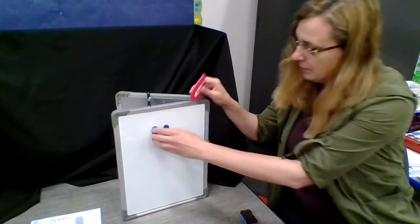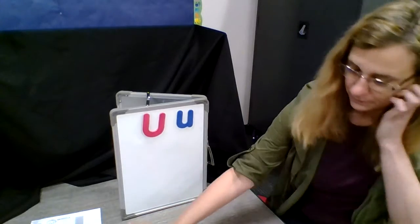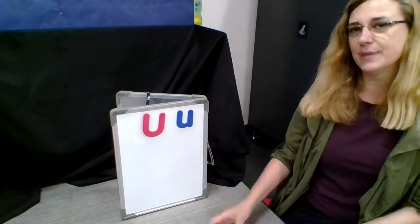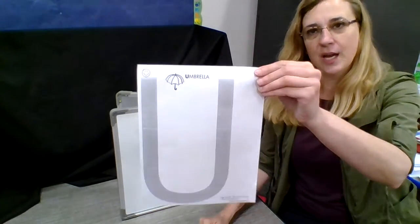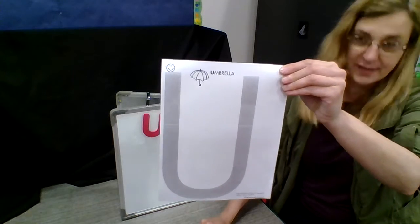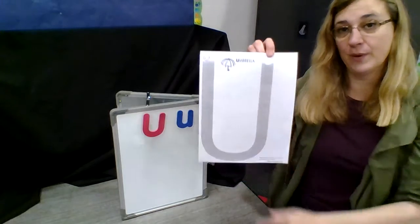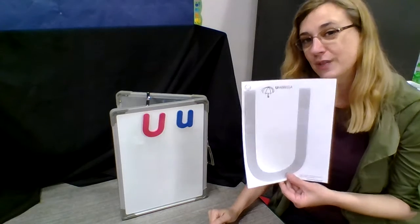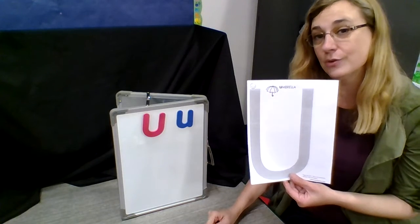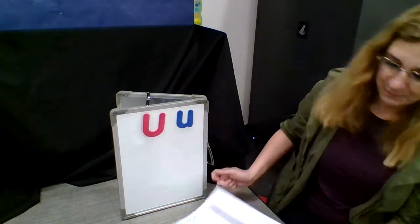Alrighty. So now we're going to move on to your packet. Now, your packet's a little bit different this week because here is your curves and lines U, and you'll notice it looks a little different than the ones I've sent you before. You can't see the sticks on it. That's because this is one of the few uppercase letters where we can't use the wooden pieces to build it. They're not the right shapes. So let me pull that out and show you.